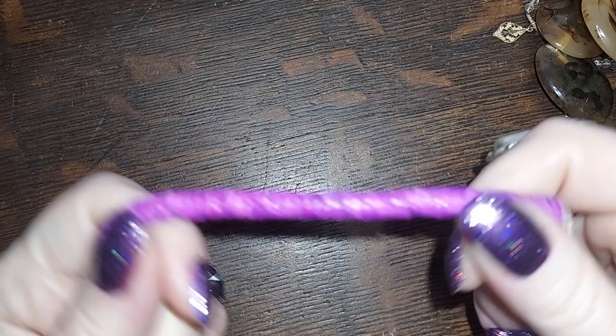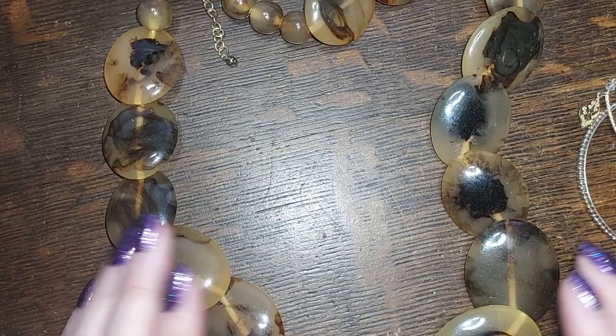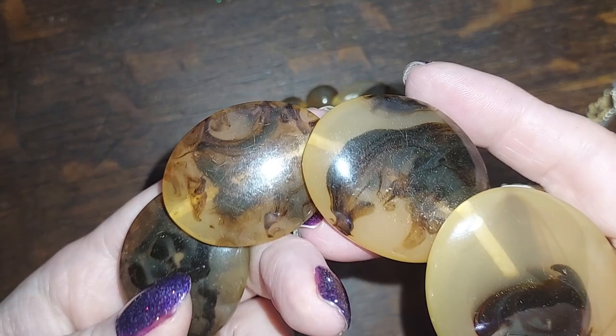Anyway, this is dyed shell. We'll do that for two. Ooh, this is nice. This is resin. It's Charming Charlie, and it's made to look like tortoise shell, kind of, sort of. But it's resin. It's really neat looking.